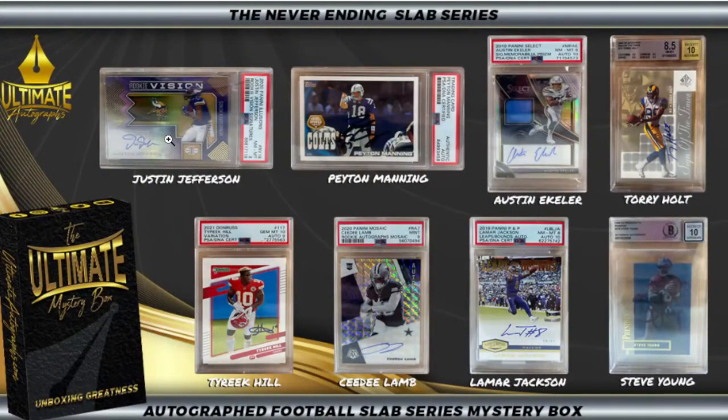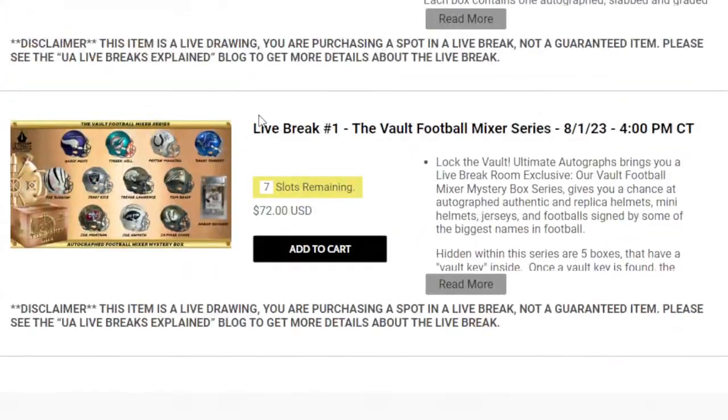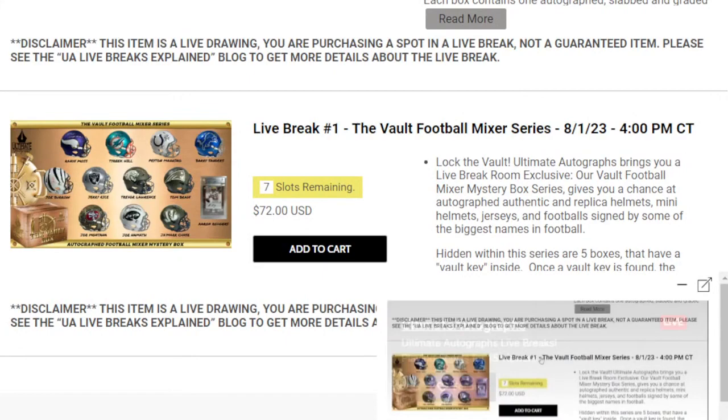Those are coming up. Jefferson, Peyton Manning, Austin Ekeler, Tyreek Hill, Lamar Jackson. It's been a hot minute since we have him in the break room. Then, of course, Steve Young as well. A vault, same as the double. Everything is out there, minus the Rodgers and the Jerry Rice.